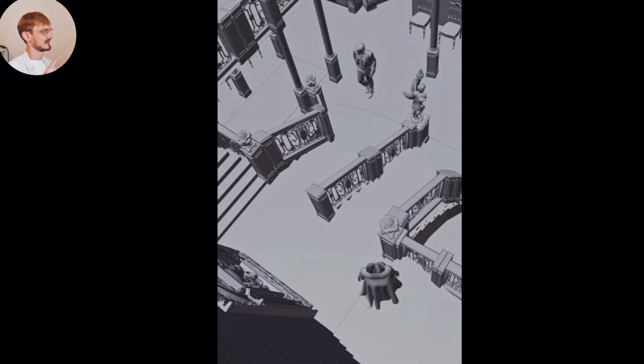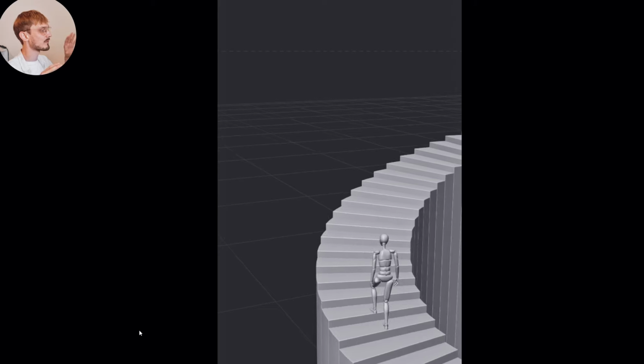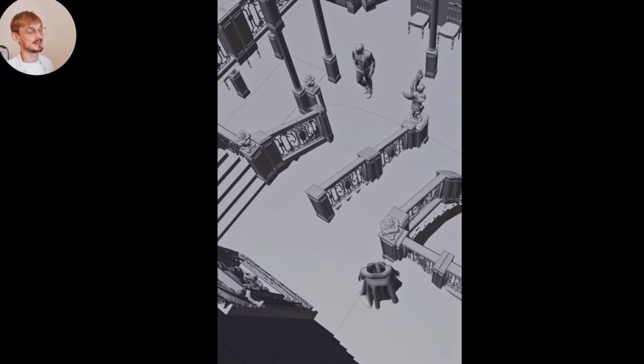And this is my scene. The girl walking down the stairs. And you can see it does work. The camera move is the same. The person is in the same spot. This is why I thought I was being super clever, right?